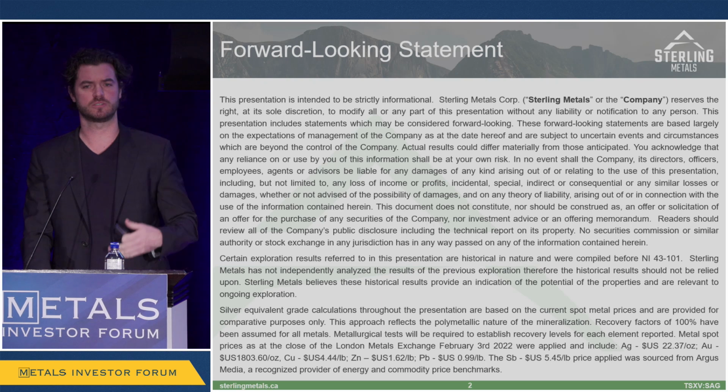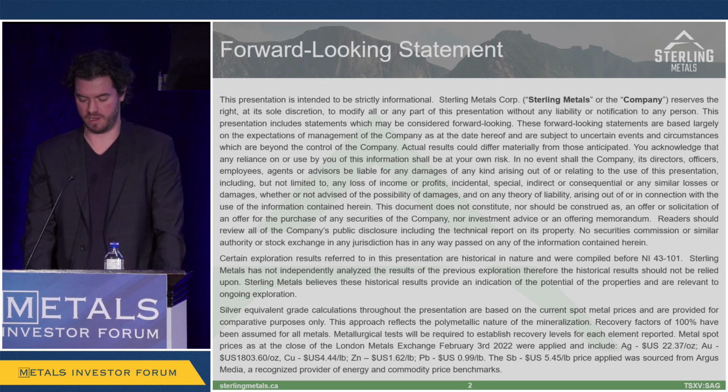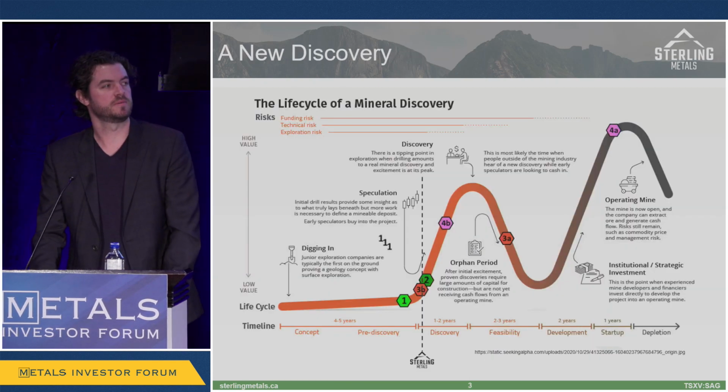So I'm going to tell you about what we think is going to be the next high-grade silver district discovery in Canada. And as the previous people said, we're going to make forward-looking statements here. A lot of silver equivalent calculations in here are made generally from spot in February. So just when you see it, that's where the prices are done from. I'm going to approach this a little bit differently.